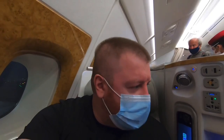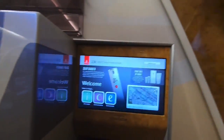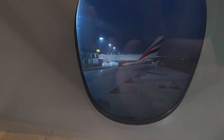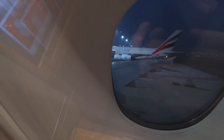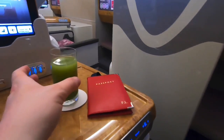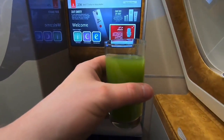Well, this is genuinely a great seat. It feels very private. And you have an absolutely stonking view of the wing, or at least the back of it. And you'll be able to see the ground as well, which is not something you can do from most of the forward cabins. Anyway, on to this, which is apparently an apple juice.